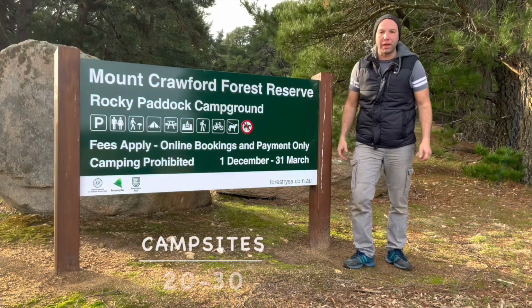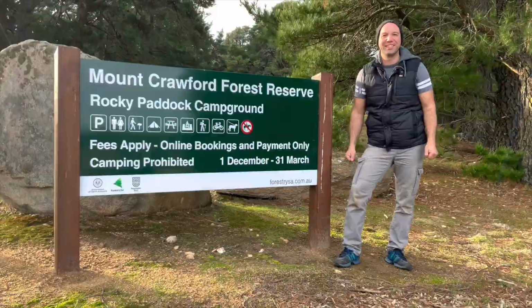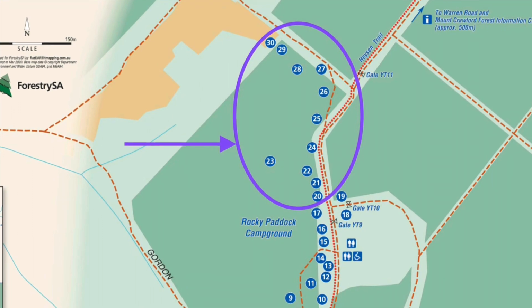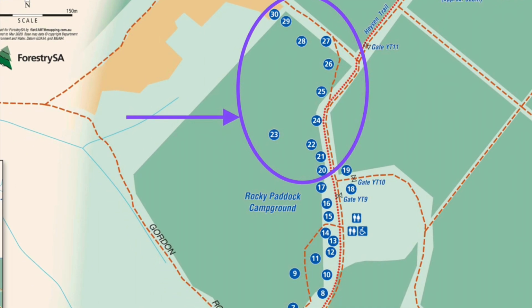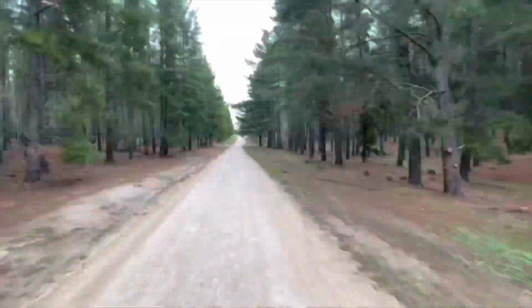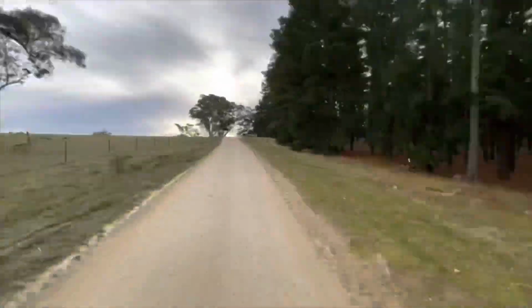Well, we're back at Rocky Paddock Campground to film more sights. Hope you enjoy it. Rocky Paddock Campground is exactly 1 hour and 1 minute from Adelaide CBD. In this episode, we're focusing on the last section, campsites 20 to 30. It doesn't matter how many times I drive into Rocky Paddock, it's always a beautiful drive.